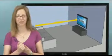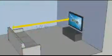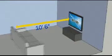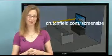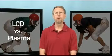If that sounds really close, keep in mind that you can sit closer to an HD TV and still get an awesome picture. This is especially true if you mostly watch stuff that's in high definition, like Blu-ray discs and HD TV. Then you can try sitting at the closest end of that range. You can find out more about choosing screen size at crutchfield.com/screen-size.